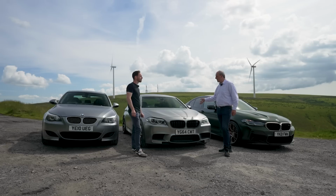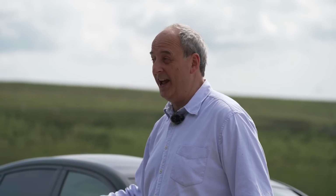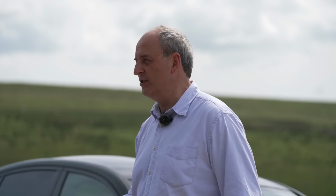But this is the 30th anniversary car, isn't it? The 30-year car, yeah. So it's got some stuff on it, it's got a bit more power. I don't remember the original being as good as this. This would be a lovely thing to stooge about in every day.